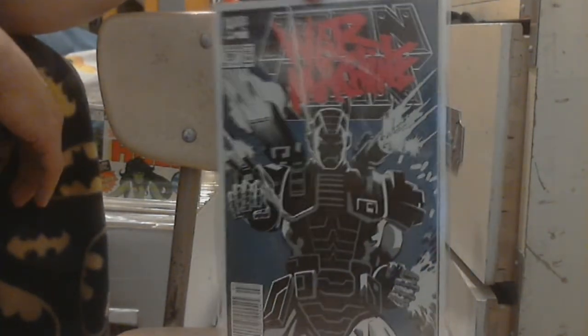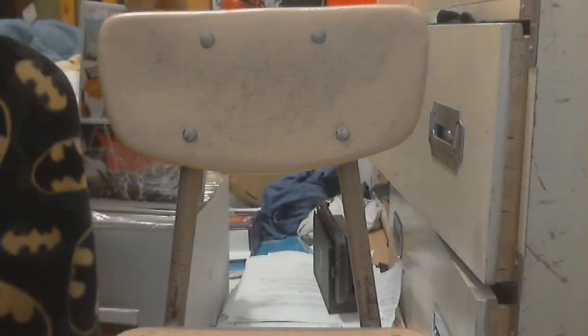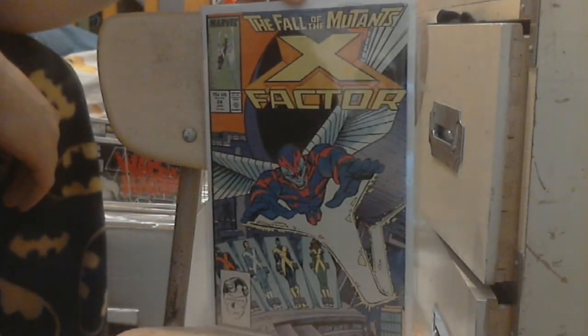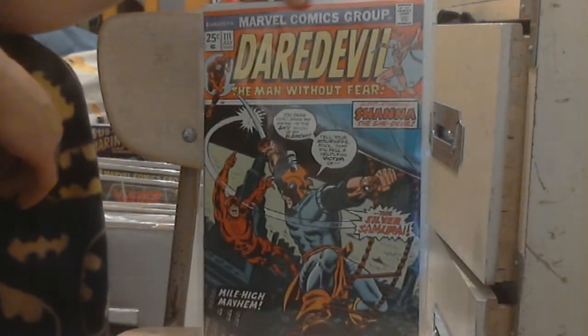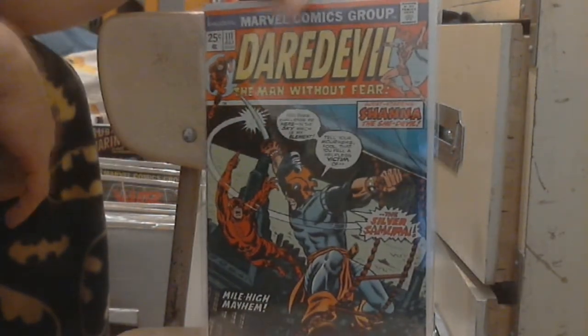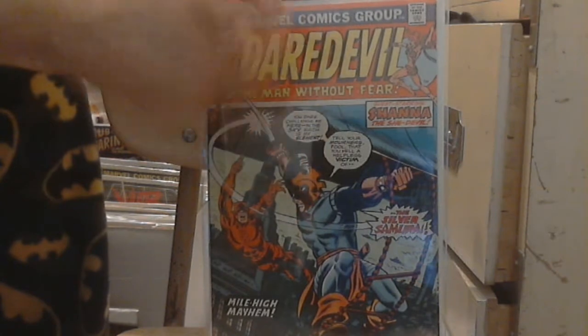Iron Man number 282, first appearance of War Machine. She-Hulk number 1, first appearance of She-Hulk. X-Factor number 24, first appearance of Archangel. Daredevil 111, first appearance of the Silver Samurai, an X-Men villain, by the way. And like I said, it's always so fun to see first appearances, and just to see how the character changes in personality and outfit. And this was his outfit. It was just really refreshing to see that.